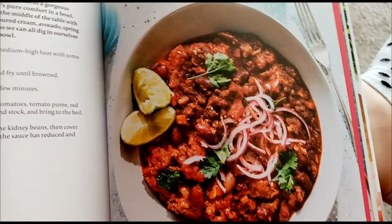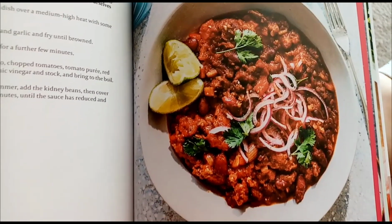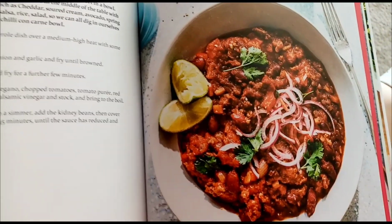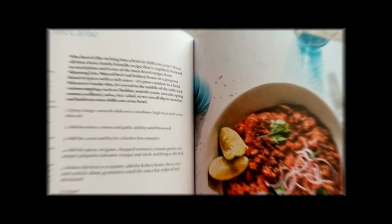So yeah, I think I would normally have things like this with cauliflower rice, but I'm thinking I might do a mixture of cauliflower rice and maybe a little bit of normal rice. We'll see. So I will show you it in a bit.